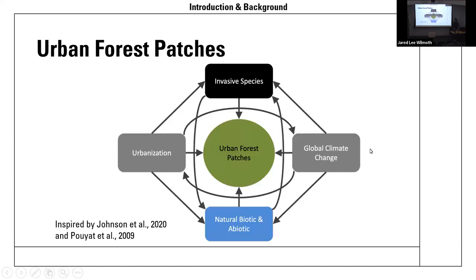So there are four key factors which influence the shape and structure of a forest patch. These are urbanization and global climate change, two major anthropological elements which shape forest patches, as well as a more specific look at invasive species, which you might consider an anthropological influence as well. And of course, there's the ever-present natural, biotic, and abiotic components, which are something you just can't avoid when you're talking about any natural system.